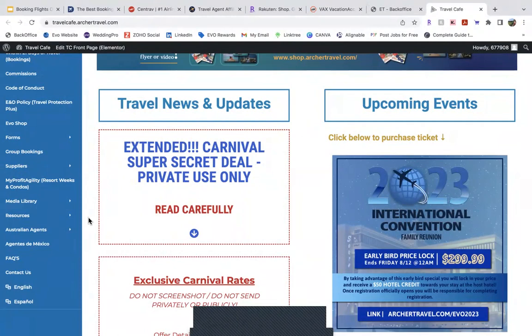So again, if it's all international and all over the place, it might take a little work to really nail down the itinerary that your client's looking for for their flight. So maybe for that one, I would do 30 or 35. It's up to you, okay?